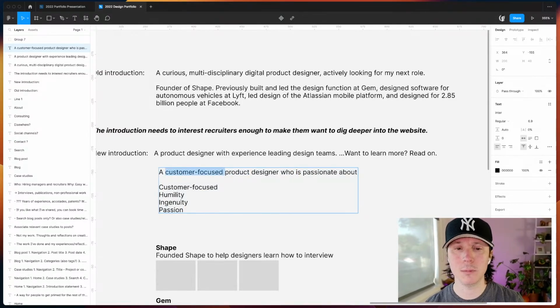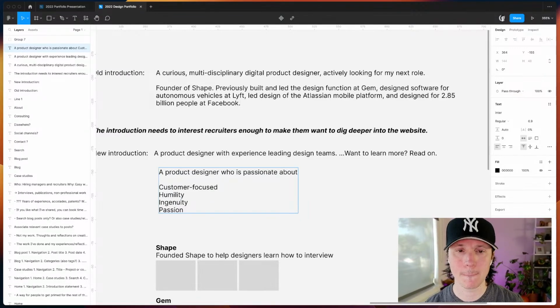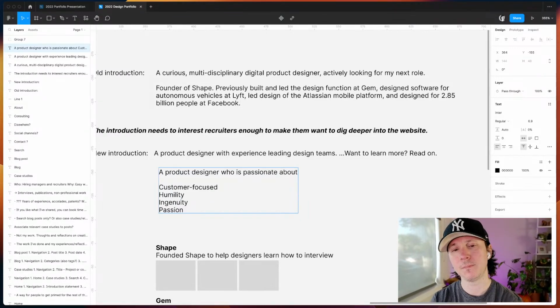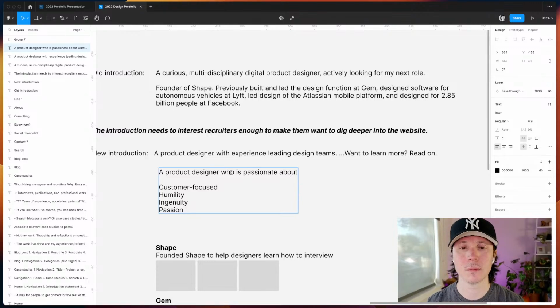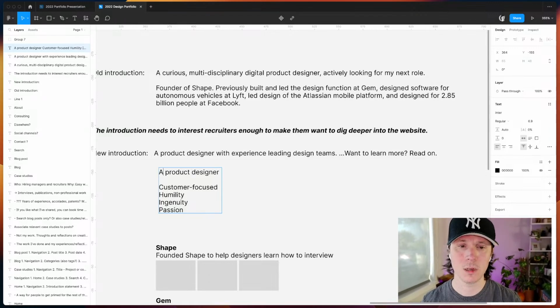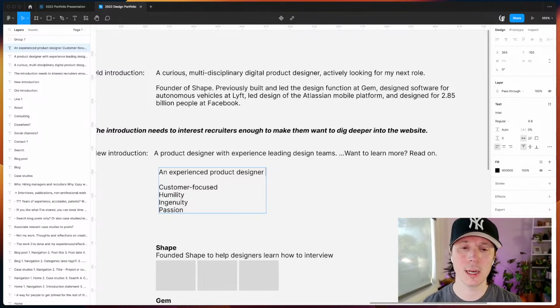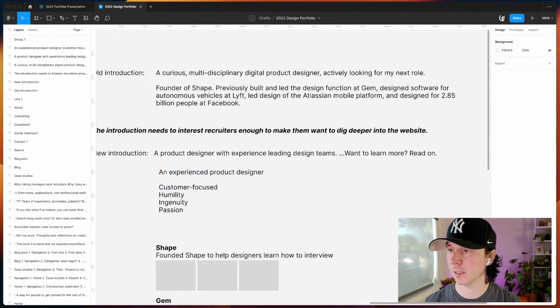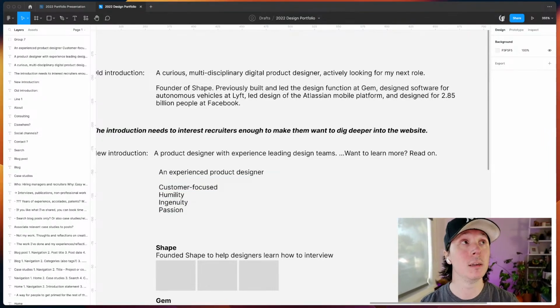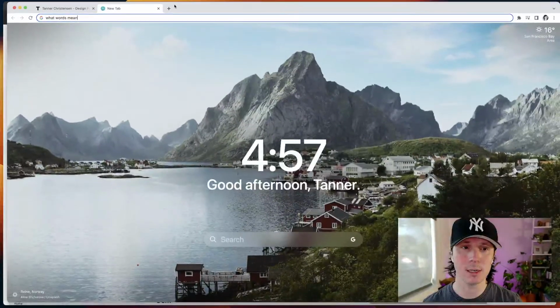Calling myself a customer focused product designer is not super correct either. I'm going to say experienced. That's such a weird thing, but yeah, I'll do that. And then I want to look up words that might describe diverse experiences. Any words come to mind for you all? I don't know why I'm doing this over here. Let me just show you my process.